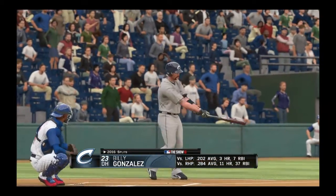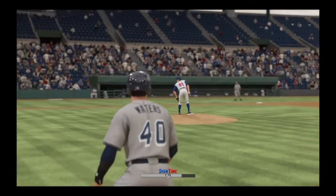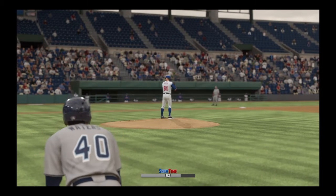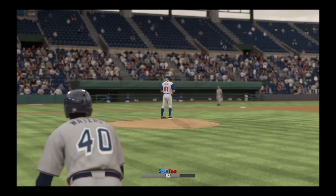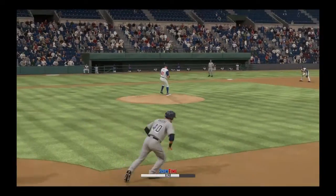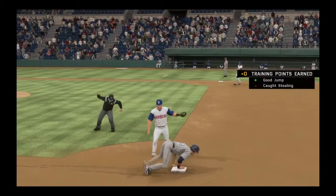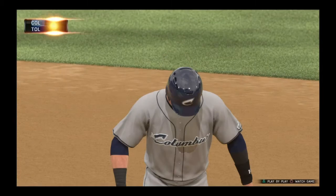Billy Gonzalez will stand in, and as you take a look at the splits there, he's actually a better... Here's the 0-1. Runners on the move for second. Pitch misses the throw down. It bounces, but he's out. Nice play there to pick the throw and put the tag on.